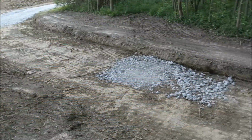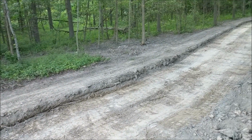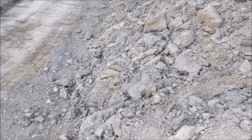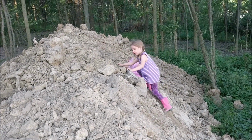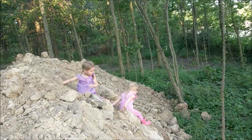Spent most of yesterday cutting out this drive, part going through the woods. Back in there. What are you guys doing? You having a blast?